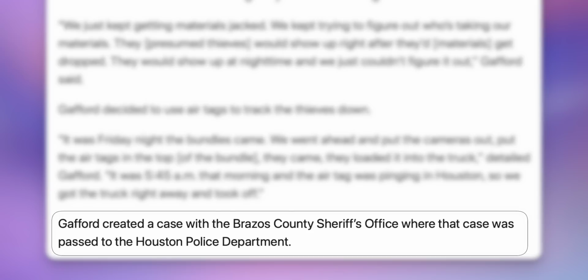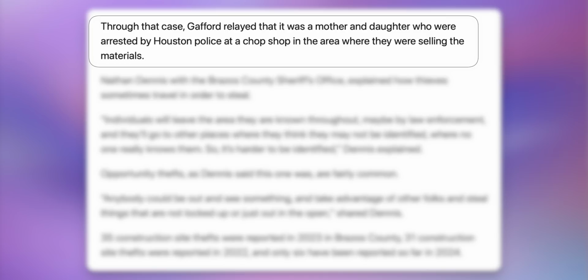Now, since the man had an AirTag hidden on the materials, he was able to track them down to Houston, and he filed a police report. Shortly after, he gave police the address of the goods, and they located 2 women at a chop shop in Houston where they were selling the materials. And who were those 2 women? A mother and daughter duo, because nothing screams quality family time like committing a crime together.